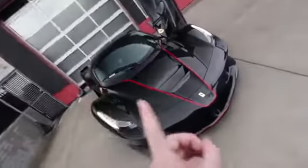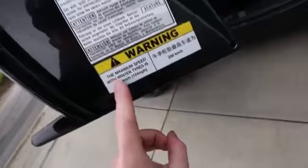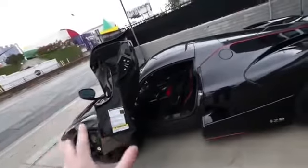Here it is, the LaFerrari Aperta, the most exclusive modern day Ferrari in the world. That's cool and all, but note this warning label. The maximum speed with winter tires, guys, is only 124 miles an hour. So if you have a LaFerrari Aperta and you're rocking Pirelli Sottozeros, keep it under 124. It's pretty simple.